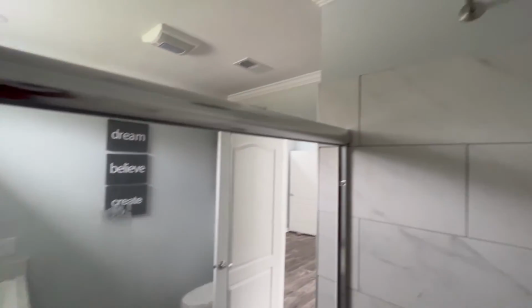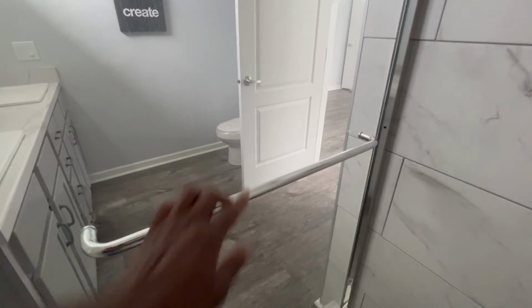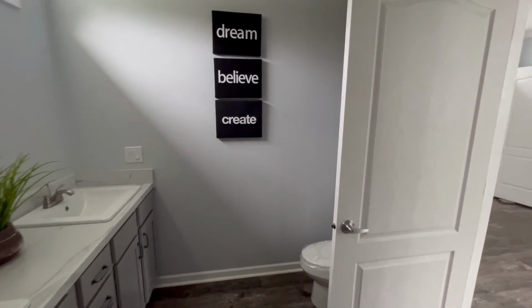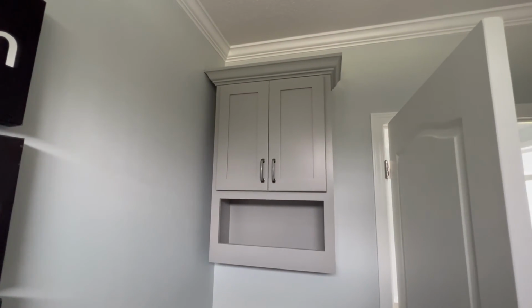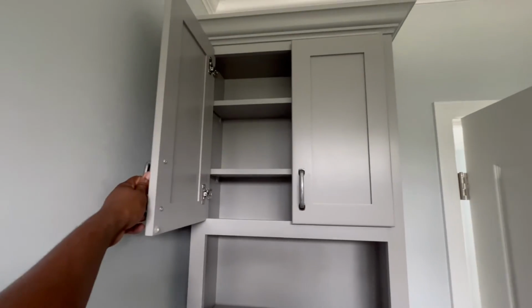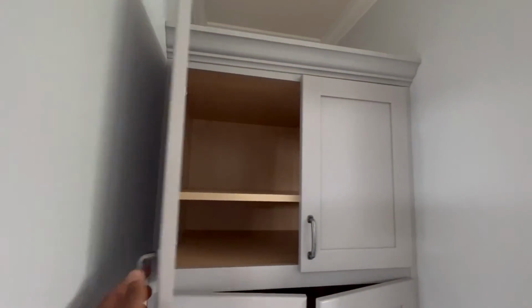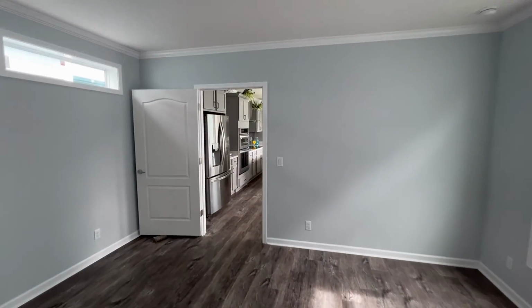All right, so this is your shower, you guys. And I like the fact that they have the glass sliding door right there. And of course this is your commode right there behind the door, and you'll have the medicine cabinet above. And it soft closes. And they soft close too. All right, you guys, well, let's go back in here and wrap up the video.